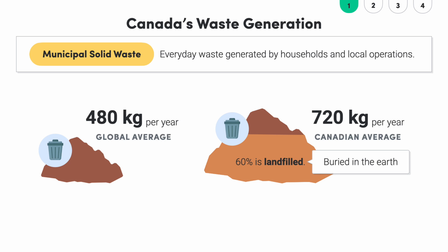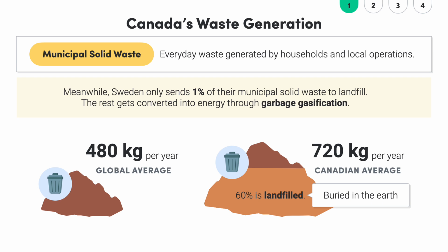Well, Sweden has a pretty nifty idea. They only send 1% of their municipal solid waste to landfill. The rest gets converted into energy. Garbage gasification plays a major role in this.